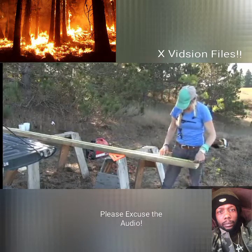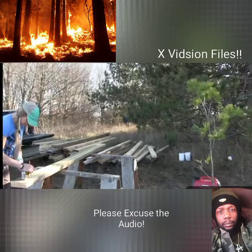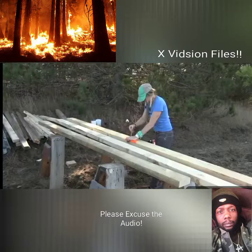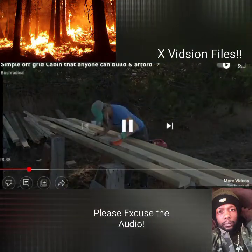Now this cabin is going to be 10 foot by 12 foot with a single pitched roof. The back wall is going to be a total of 6 feet high, and the front wall is going to be a total of 8 feet high. So Brooke is laying out the top and bottom plates for the back wall right now, getting a jump on the framing while I finish up.